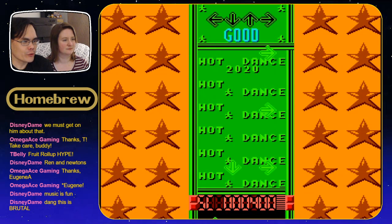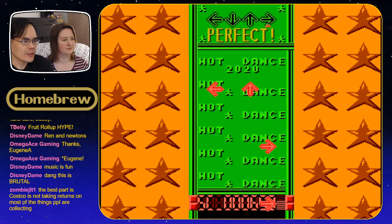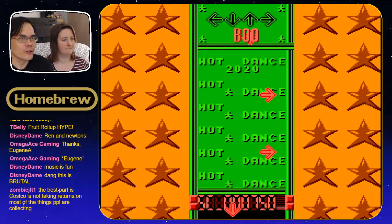Costco is not taking returns on most of the things people are collecting. Oh, that's cool. I never would have thought to return something to Costco.